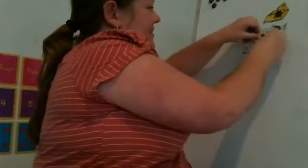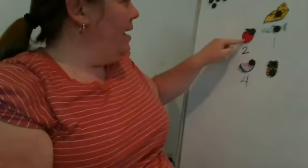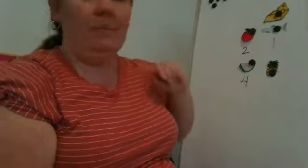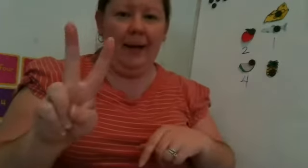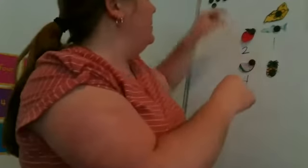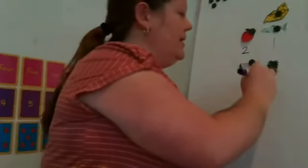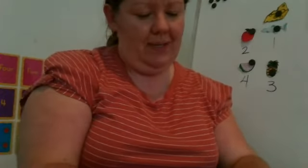Here's another one that has several syllables. Do we remember what this is called? Pineapple. It has the word apple, which has two, and it has the word pine at the beginning, which has one. So two and one make three. Two plus one equals three. Pineapple. So our pineapple has three syllables.